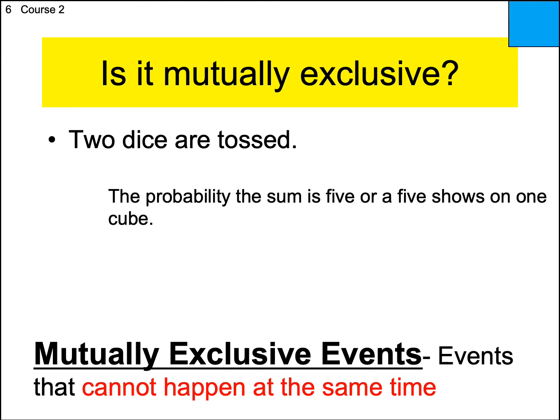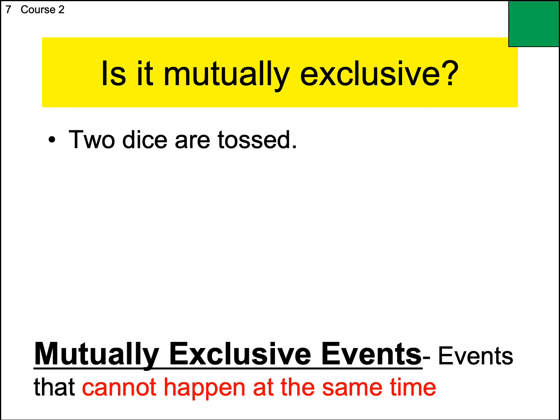Well, let's see. If the sum is 5, that means it's either a 1 and a 4, or 4 and a 1, or 2 and a 3, or 3 and a 2. Well, if that occurs, then there's no 5, right? One die has to be a 5 for this to happen, right? So the probability that the sum is 5 or a 5 shows, those are 2 things that cannot happen at the same time.